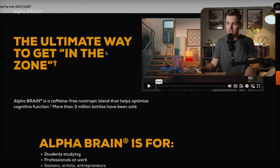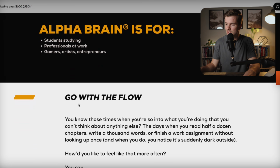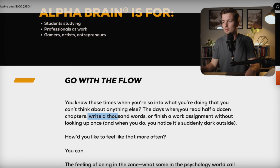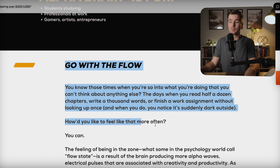And if you go through this page, right, it talks about the ultimate way to get in the zone. People want to get into the zone. And then it even talks about getting into flow state, right? About how, the days when you read a half a dozen chapters, write 1,000 words and finish a work assignment without looking up once, right? And then when you do it, you notice it's suddenly dark outside. How would you like to feel like that more often? Again, they're selling to the desire.